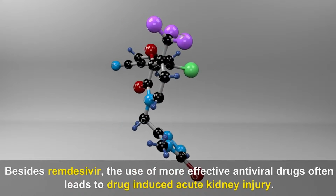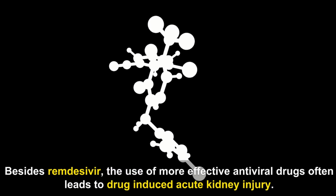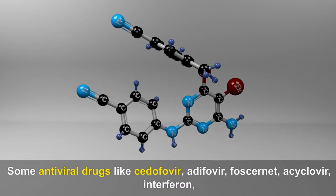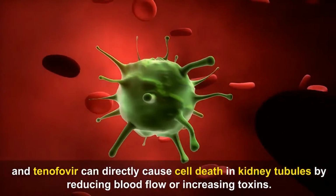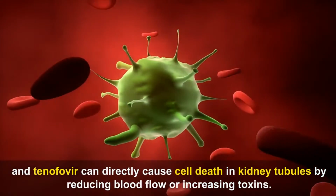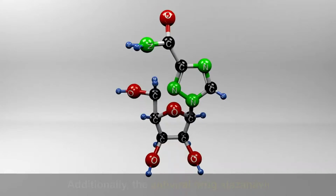Besides remdesivir, the use of more effective antiviral drugs often leads to drug-induced acute kidney injury. Some antiviral drugs like cidofovir, adefovir, foscarnet, acyclovir, interferon, and tenofovir can directly cause cell death in kidney tubules by reducing blood flow or increasing toxins. This condition is called acute tubular necrosis.